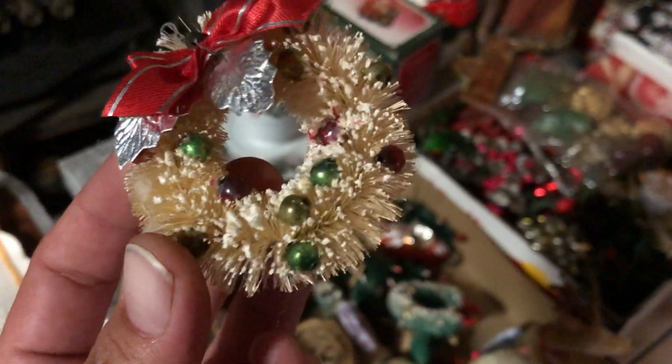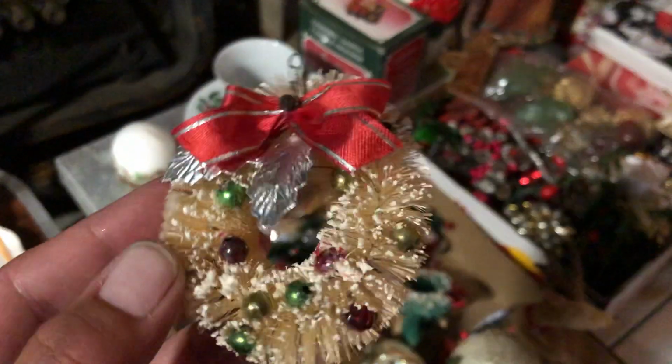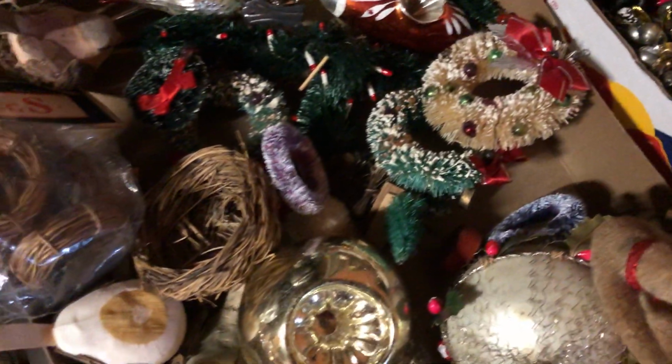And they call this with the snow on it flocked. And then the ornaments are mercury glass. So this right here, just this one little ornament, is at least 15, 20 bucks. But I'll probably lot a bunch of that up together.